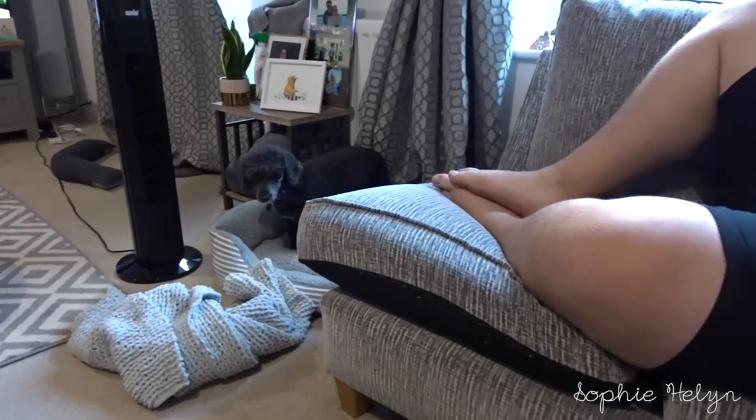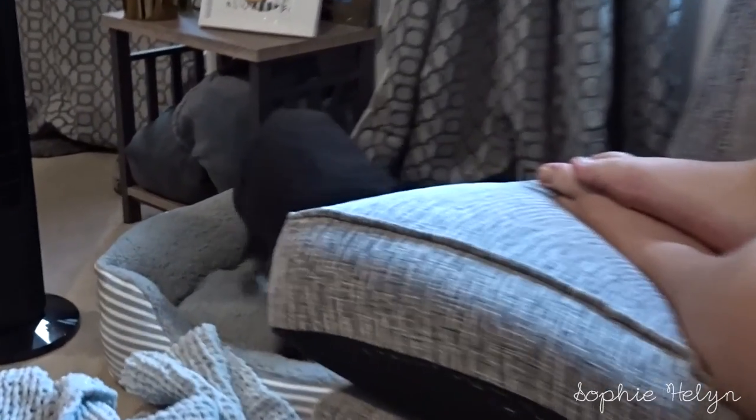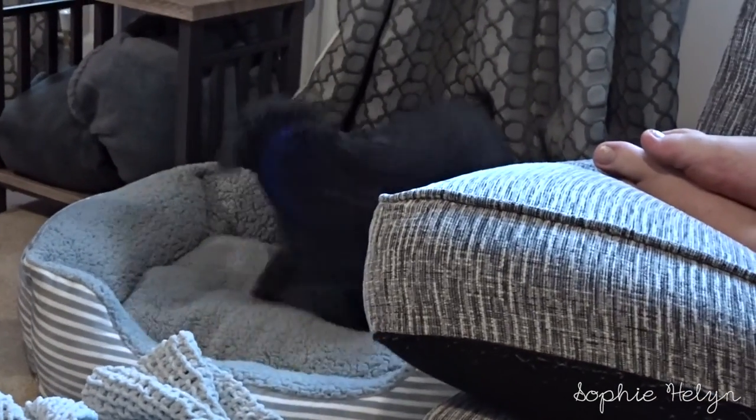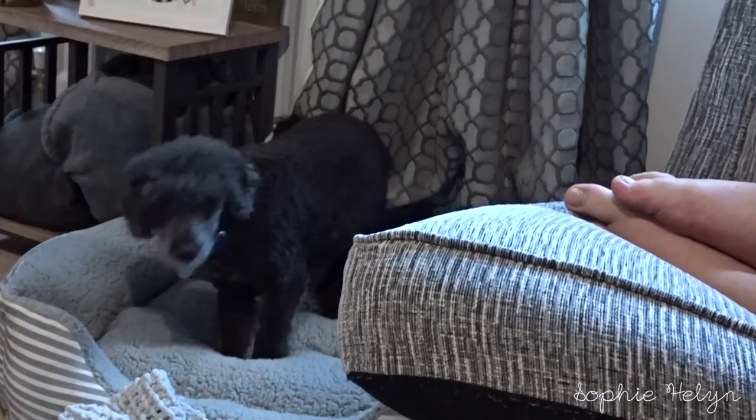I think he wants to get in his bed. What a scream. He's just circling now. Ta-da. He already dissed the blanket.